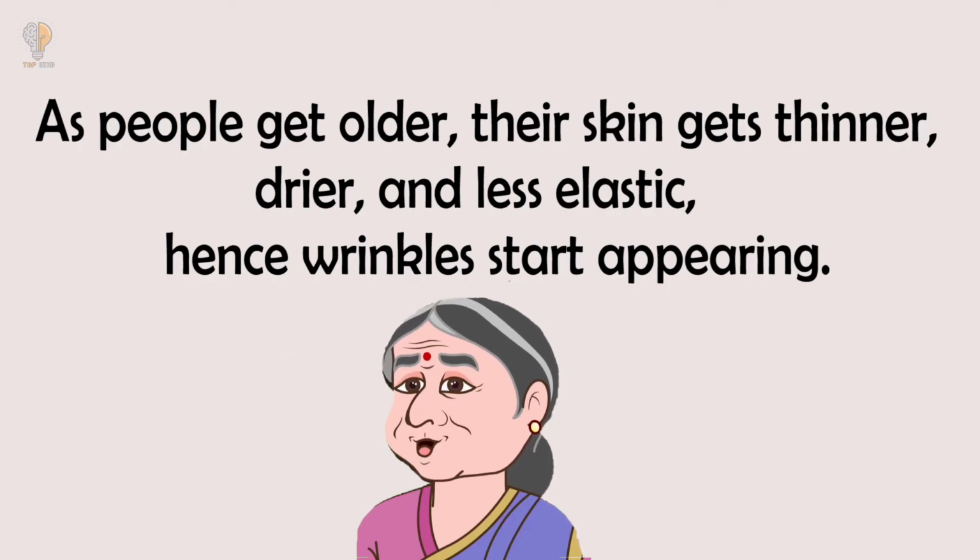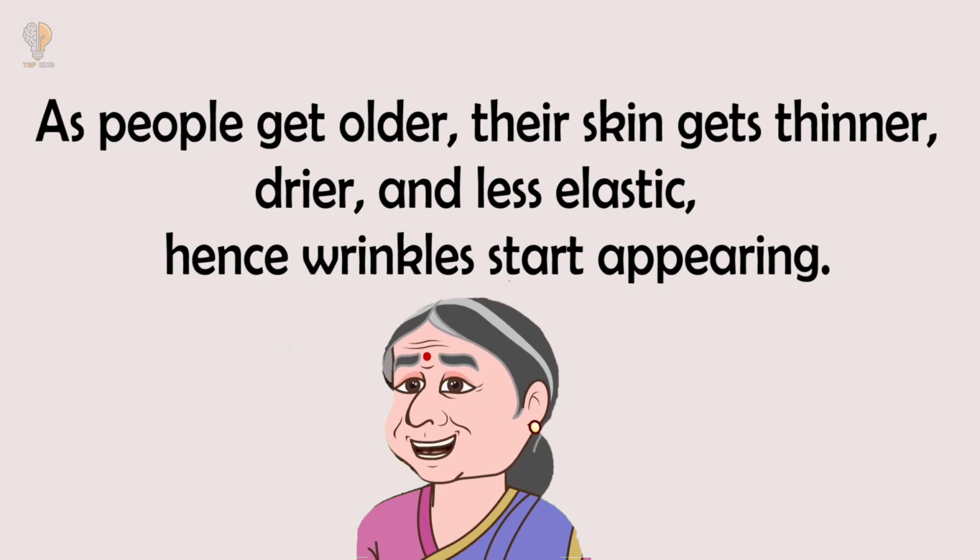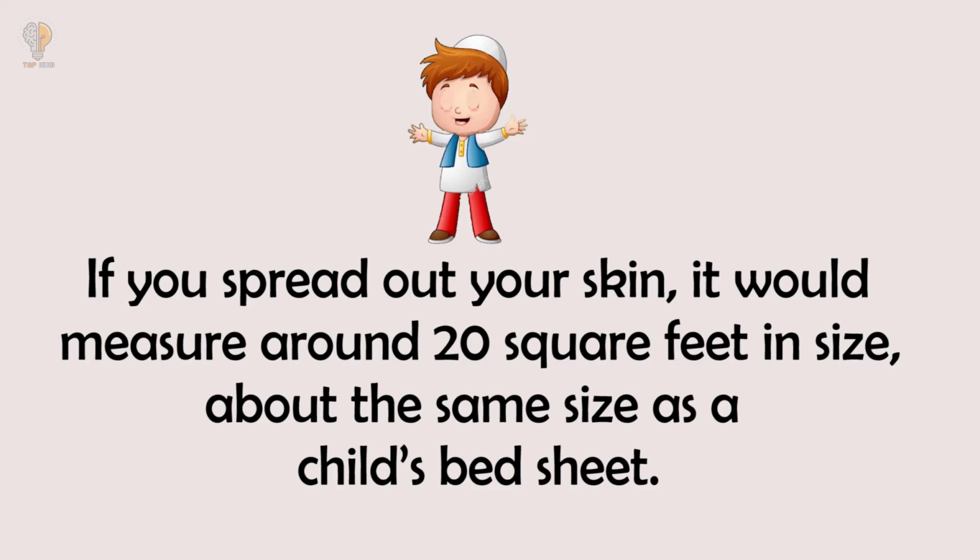As people get older, their skin gets thinner, drier, and less elastic, hence wrinkles start appearing. If you spread out your skin, it would measure around 20 square feet in size, about the same size as a child's bed sheet.